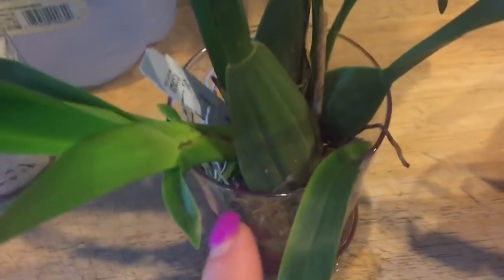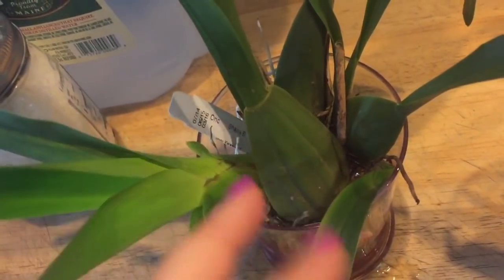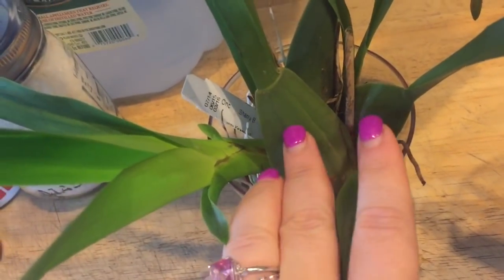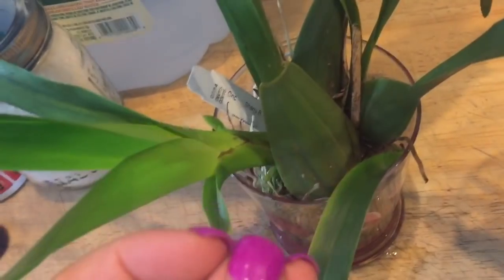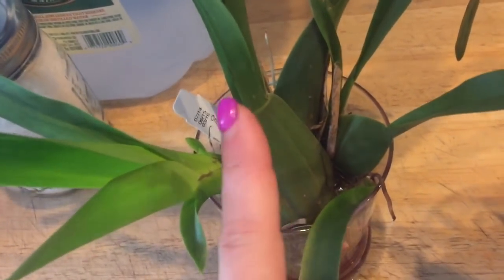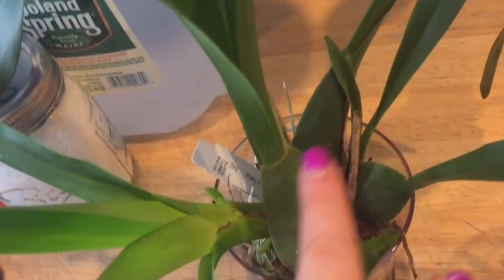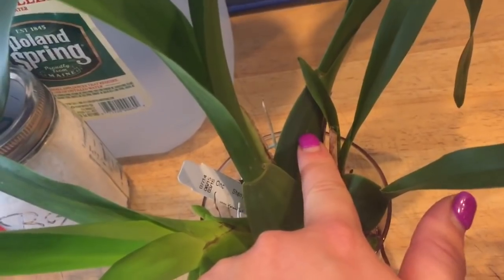This is my second cherry baby that I purchased, also had Fusarium. When I purchased her, I pulled her apart. I got rid of a lot of the bulbs because a lot of them were too heavily infected with Fusarium for me to save them. So I really just saved anything that was semi-infected or not infected at all that I could see. So it was these two pseudobulbs that I saved.